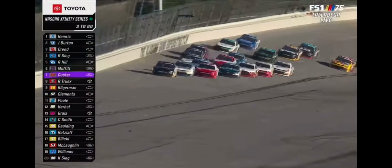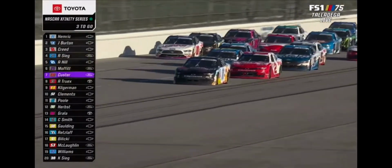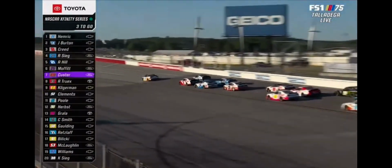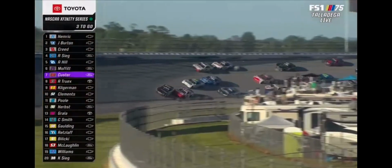He's going to have to definitely make another one here. These guys are going to get to him if they keep working together. But he split the teammates apart. The 2 and the 21 are now split apart with that block from Jeb Burton. Austin Hill outside working with Jeb Burton. Going to be 2 laps to go when we come around this time.